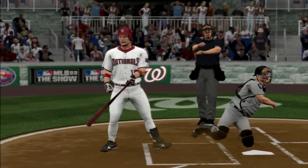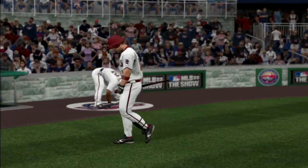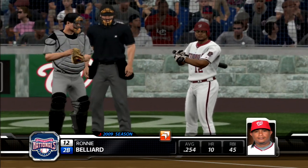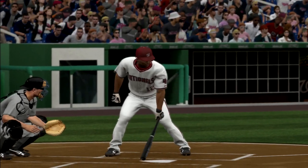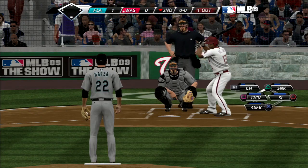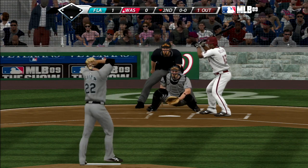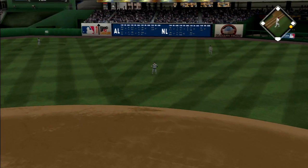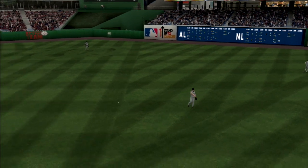And they take him out of the zone here, and he obliges. Not the greatest of swings there for the first out. Ronnie Belliard will stand in, looking to extend his modest 6-game hitting streak. Now here's the first pitch. Now a ball lifted high in the air towards shallow right center field. Ugla ranges back, and he has it for out number 2.